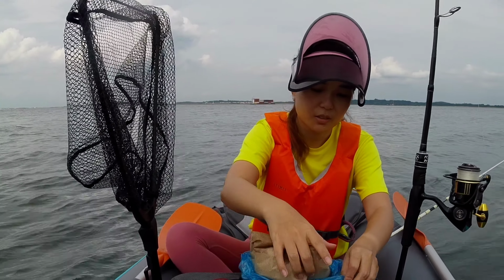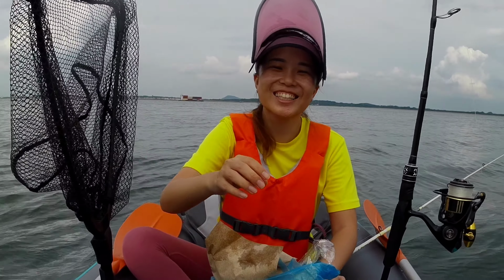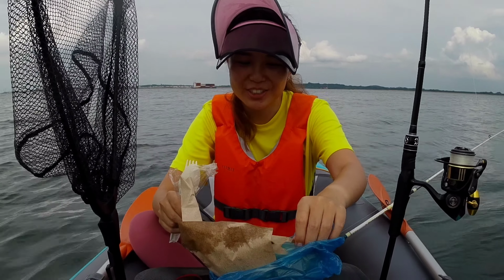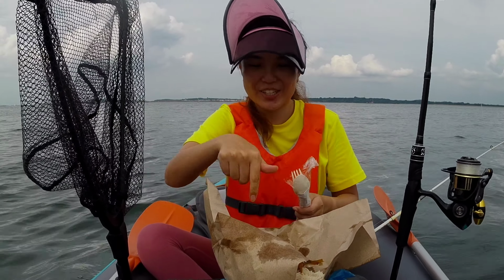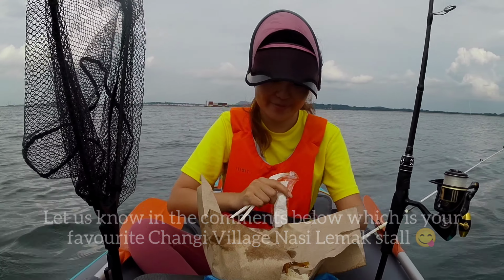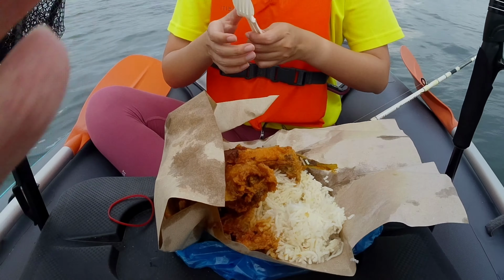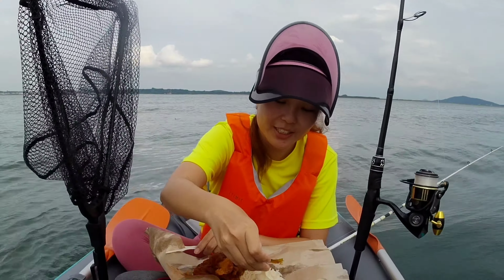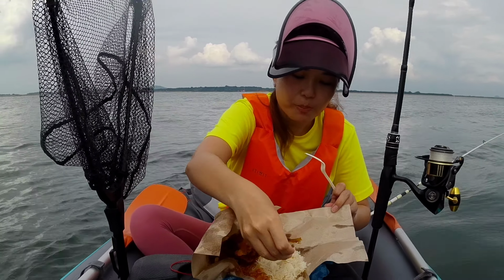Okay, it's lunchtime. See, what are we having today? Nasi lemak. From? Changi Village. Which store? I don't know. I think M1. I think we have eaten at all three stores, right? Yeah. Which one is the nicest? This one is from which store? Start with M. Start with M, ah. Oh, okay. Looks nice. Wow, I'm also hungry already. Faster eat, eh? My turn.